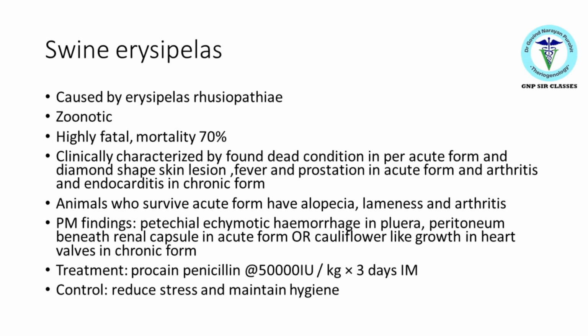Swine erysipelas, caused by Erysipelothrix rhusiopathiae, is highly fatal and zoonotic. It presents with acute and chronic forms, leading to fever, lameness, and arthritis. Postmortem findings include petechial lesions and cauliflower-like growths in heart valves. Treatment involves procaine penicillin, and control focuses on reducing stress and maintaining hygiene.